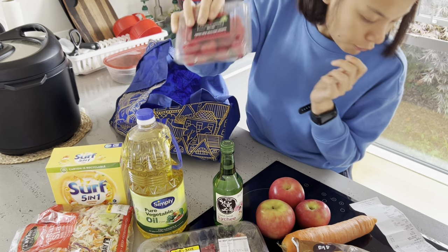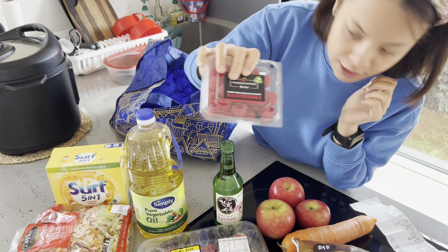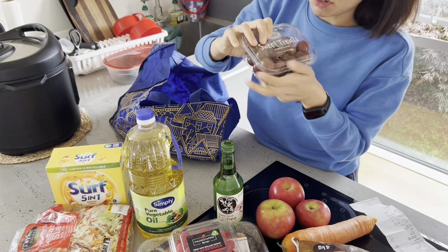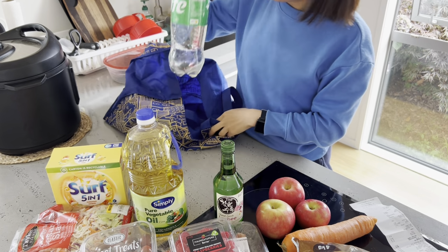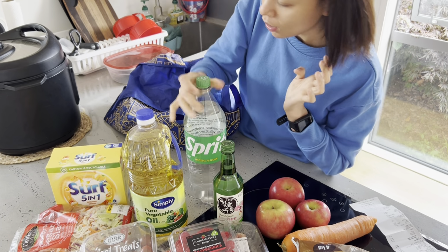And one box of raspberry, and it was $3.99. Good deal, good buy. One box of sweet tomato, and it's only $2. And then we got one bottle of Sprite to go with the soju, and this was $2.